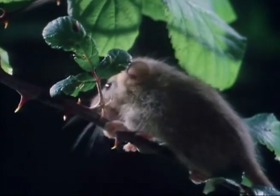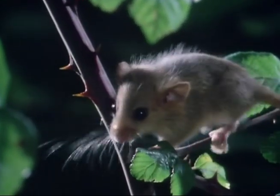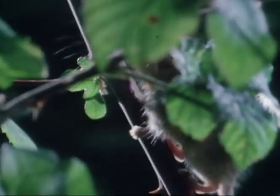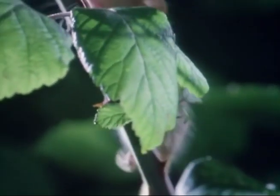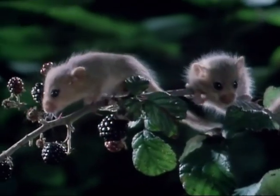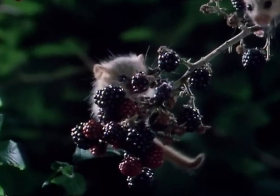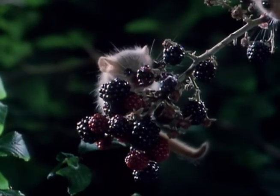Dormice are well suited to life in the trees. Both front and back feet are adapted to grasping twigs and have small pads to help them keep a firm grip. The distinctive bushy tail. The dormouse is our only small mammal to have one. It isn't used for grasping, but for balancing.